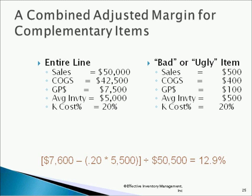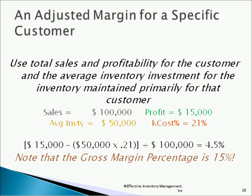Now I said a typical carrying cost is 17 to 23%. A typical NIREP, somewhere between 7 and 9%. This is above that. That bad item is truly bad over on the right. Okay? I'm losing money on that, but the entire line is strong enough to support it.